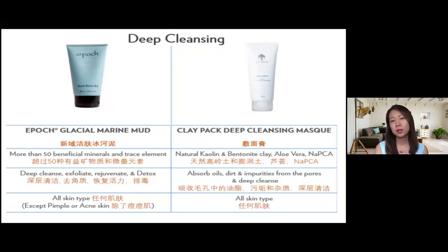So if you have a lot of pimples still bursting out right now, I would recommend a slightly more gentle one called the clay pack. The clay pack deep cleansing mask is more gentle. It goes deep into about 2 layers of the skin, because it has a layer of moisturizers on the surface, like aloe vera and NAPCA. It uses kaolin clay, a kind of clay. When you put it on, it will make your very oily surface not so oily. I love to use this because it's a soft mask, so I can still move and talk.